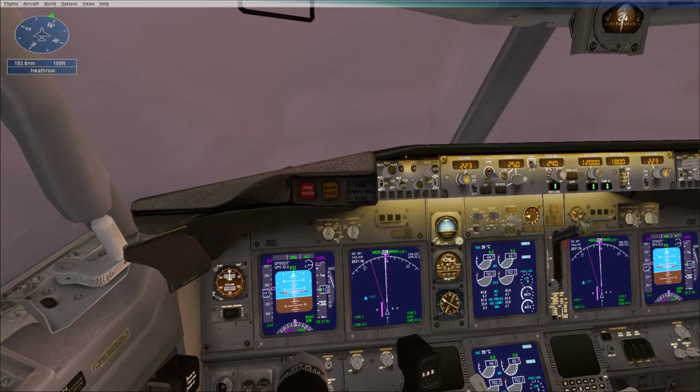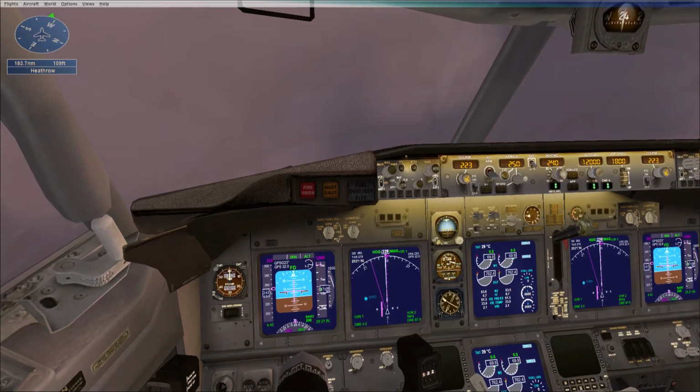Orbit 526, turn left, heading 200. Left to 200, Orbit 567.